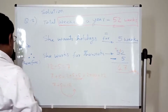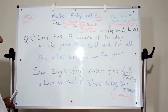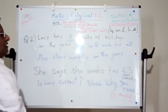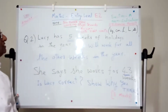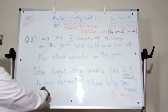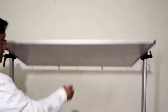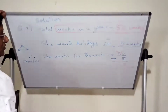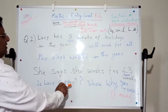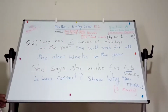But she has said that she works for 43 weeks, which is clearly wrong. How much wrong? Instead of 47, she is getting 43. That means 47 take away 43 is 4 weeks, there is a mistake. But anyway, you have to show that. And is Lucy correct? What is the answer? You should not simply say the answer is 47 weeks. No, we don't want the answer that way. Is Lucy correct or not? You have to write correct or not correct, and then show why you think so, the explanation or calculation.